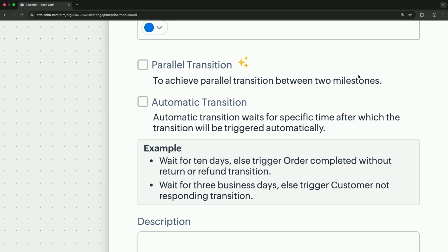Automatic transitions. Some things have an SLA, right? So let's say we are in the food industry and we need to ship out fresh items, like HelloFresh. Now those items have a shelf life. If they're not shipped out within 2 days, then that's it. That item is expired. We need to get a new item from the warehouse, right? So that's what the automatic transition is for, to keep you up to date on those SLAs.